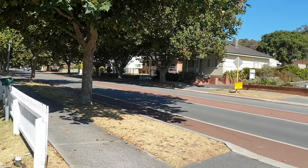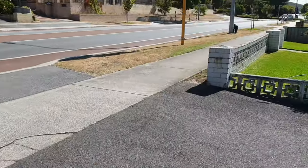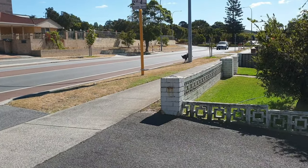Here's the final straight. Now I think it's time that we do an actual runaround of it. Let's do it.